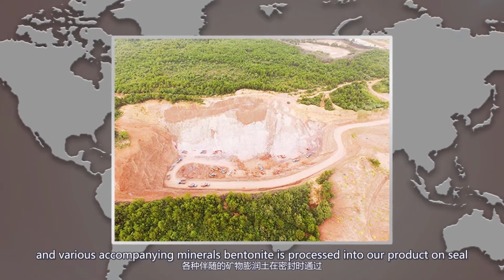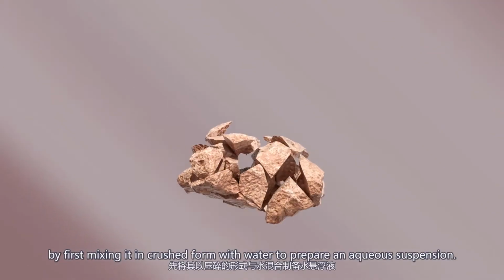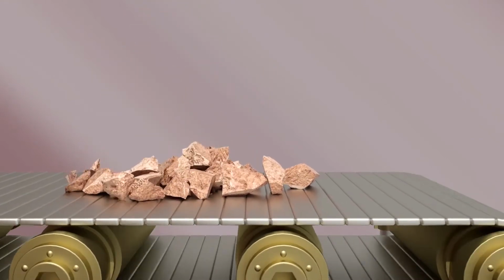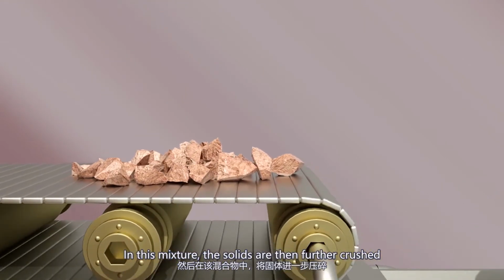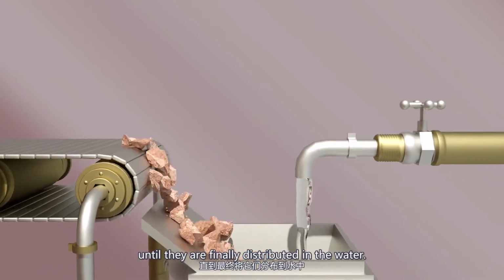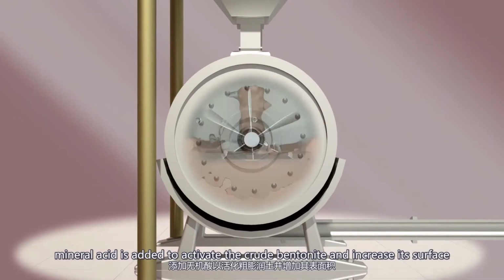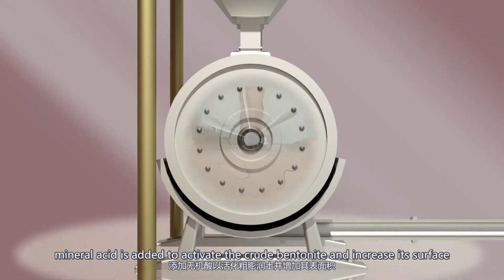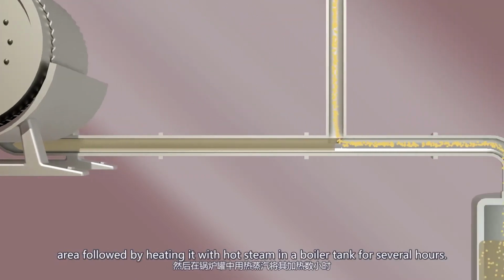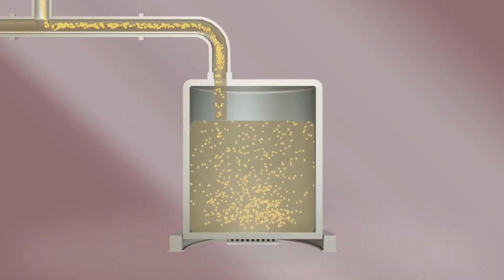Bentonite is processed into our product Tonsil by first mixing it in crushed form with water to prepare an aqueous suspension. In this mixture, the solids are then further crushed until they are finally distributed in the water. During the next process step, mineral acid is added to activate the crude bentonite and increase its surface area, followed by heating it with hot steam in a boiler tank for several hours.